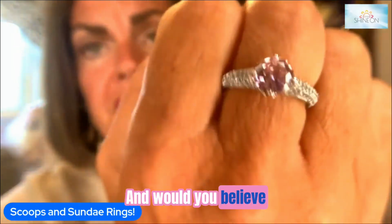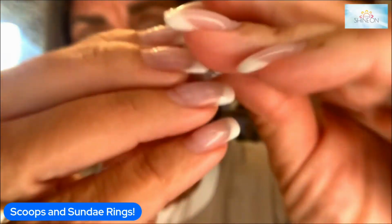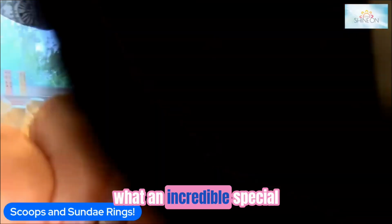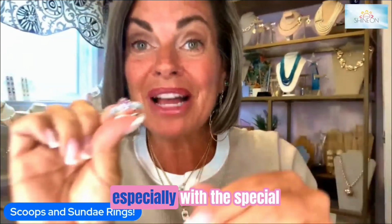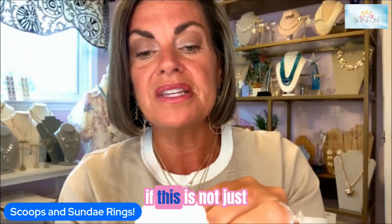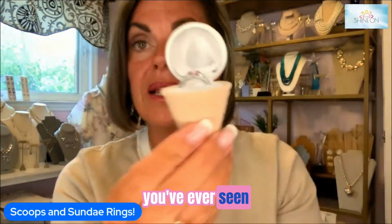And would you believe that this ring is only $52? $52. I mean, what an incredible special, especially with the special limited edition box. I mean, if this is not just the absolute cutest delivery you've ever seen, I don't know what is.